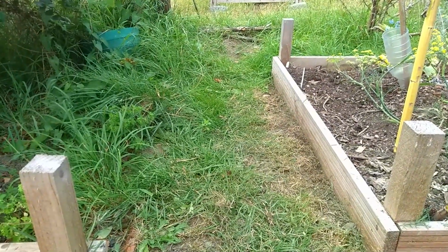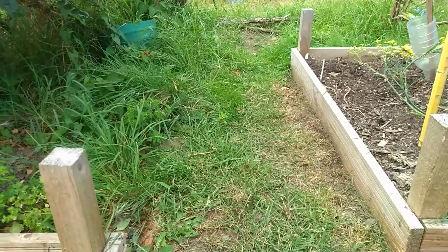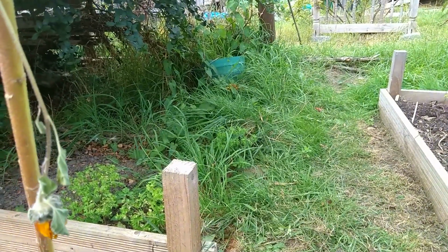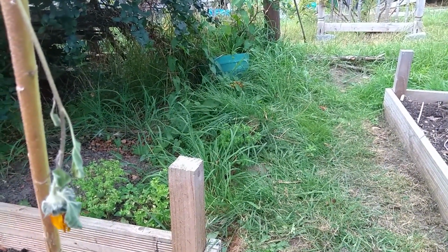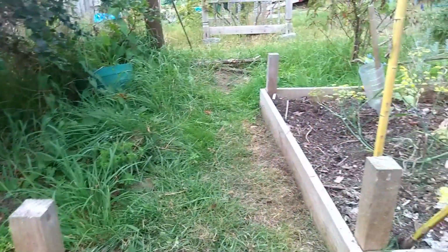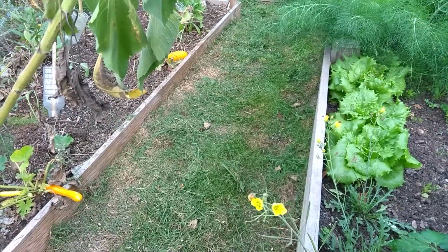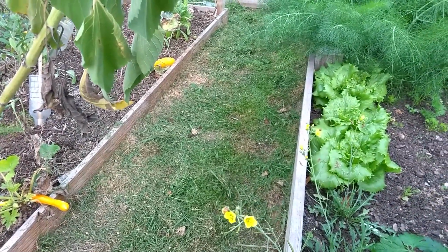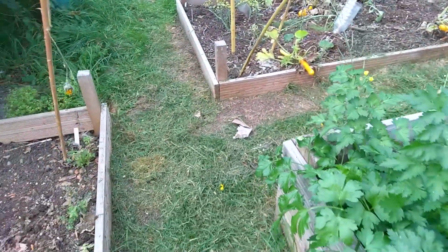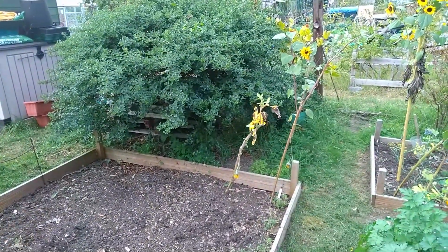You can see that on the right, along the edge here, I've strimmed, but then along the left, I've not strimmed. Again, that's to encourage wildlife to go there. It's all about that balance of working with wildlife. You want wildlife in your garden, or allotment, but you also want to be able to make sure that if you want things nice and tidy, you can keep them tidy. So that's what I've been doing today, and I'm really pleased to have got that job done.